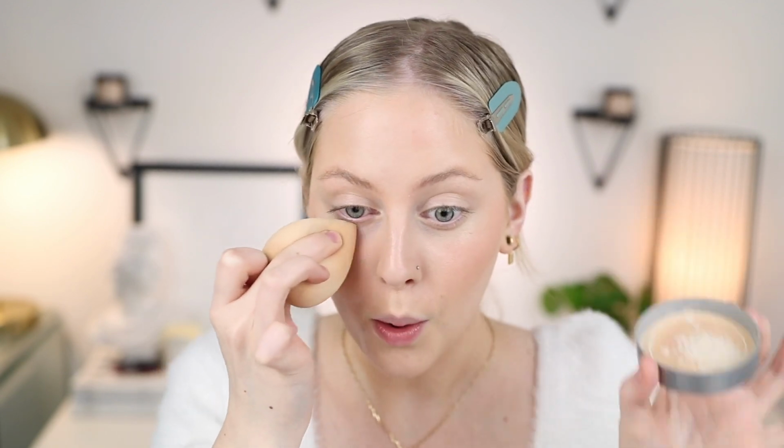And I also already have my powder prepped here, so I'm not gonna have to open it and dispense it, cut back on our time. Once that's blended, going in, and I just set. Easy as that. This is the Cover FX Perfect Setting Powder, by the way. And there we go. Easy as pie.